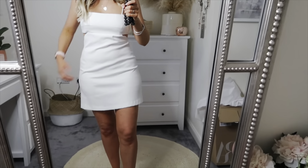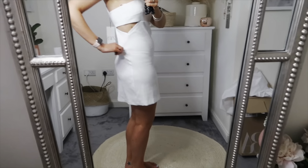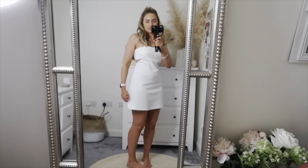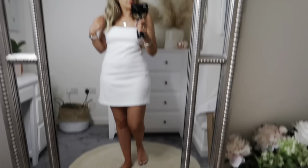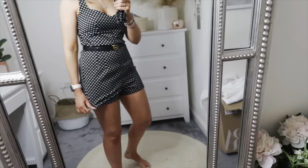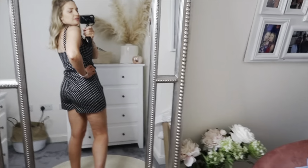And this is a medium, and as you can see, it's got loads of give. So yeah, it's quite a nice size. You don't want it too tight. Sliders. You could wear a little shawl, or like, yeah, if you was on holiday. I love play suits because they're just so much better. I feel like sitting on the floor.